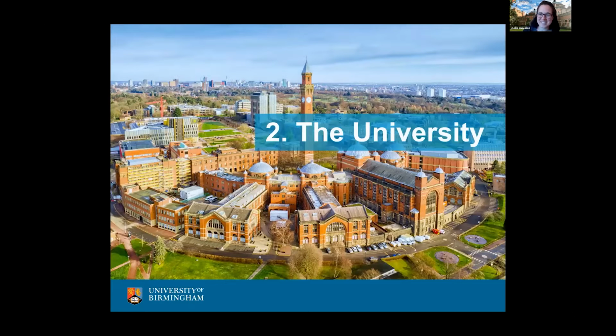Moving on to the university. The university is what's known as a red brick university, which you can see from this picture, the beautiful red brick buildings. We were founded in the early 1900s. The campus is quite a beautiful campus. We've got these wonderful red brick buildings, but then also lots of green open spaces. And our centerpiece is Old Joe, the clock tower in the center. He's great for orientating yourself on campus, and he lights up different colors for different events throughout the year as well.